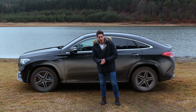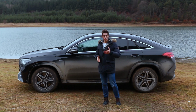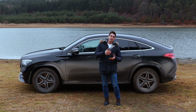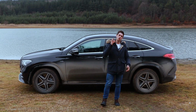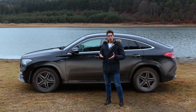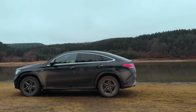Let's talk about specs. The old generation 43 is now replaced by a 53, and that name change has a couple of reasons. Number one, it gets a bit more horsepower. In this generation, we get a mild hybrid technology combined with an inline six-cylinder turbocharged petrol engine, which adds up to a total of 435 horsepower and 520 newton meters. And despite these numbers, it is actually quite slow. 5.3 seconds, so not exactly impressive, but understandable considering its weight of 2.3 tons.